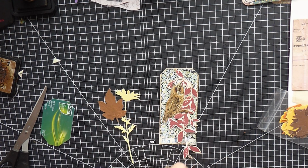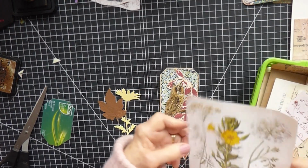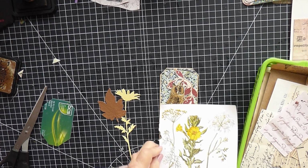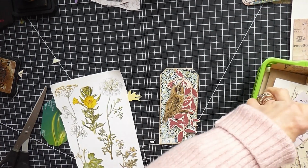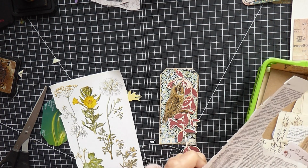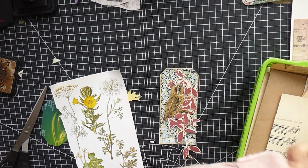No. Let me try a bit of book page, see if that just does what I need. I do wonder about using a piece of this. I don't know if that would work either, but I'll try, and let's see what else. What have we got here?